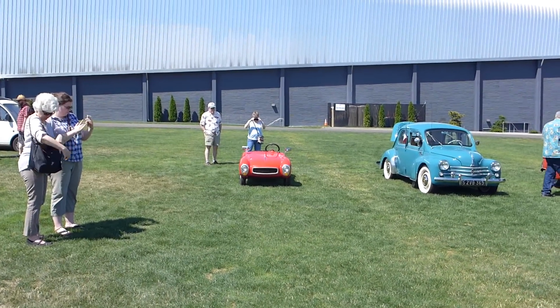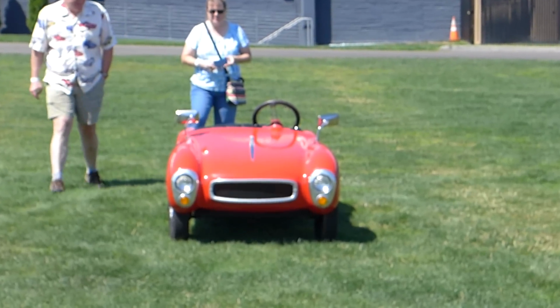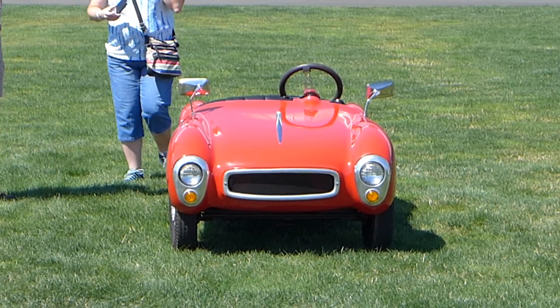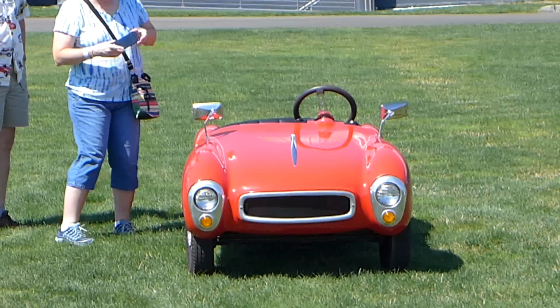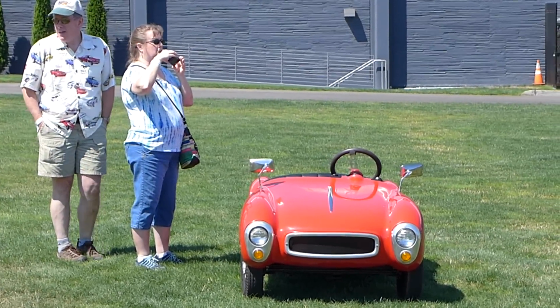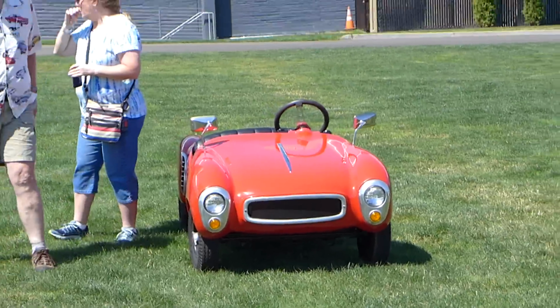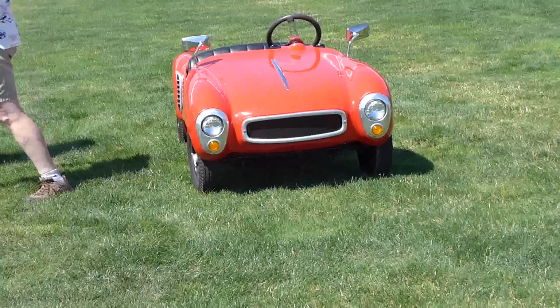Okay, we're back filming the Microcar show here at LeMay, and that's got to be the smallest car ever. The little Eshelman toy car. You can see the perspective there between the people standing and the car. It's tiny, tiny, but it's so cool. I'm gonna walk up to it.